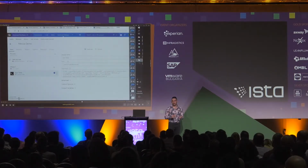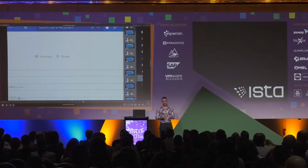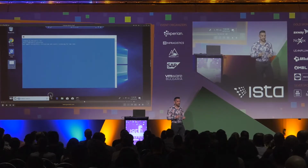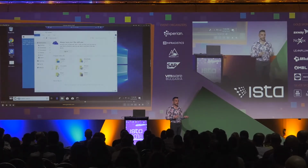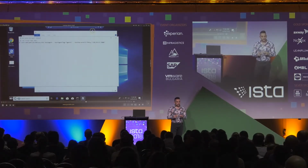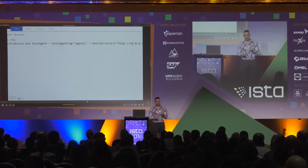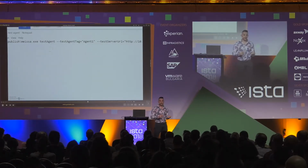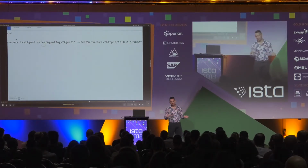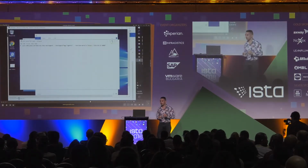And then on all of the machines, I will start Misa in agent mode. Since we use Windows, to make it a little bit easier, I have created batch files so that there is no need to always navigate to the folder. This is the command to start the agent: Misa test agent, etc. And using the test agent tag, you can filter on which agents the tests will be executed. For example, you can have agents for UI tests, for mobile tests, etc. You can use a single server so that the tests are filtered and executed on the right machine.